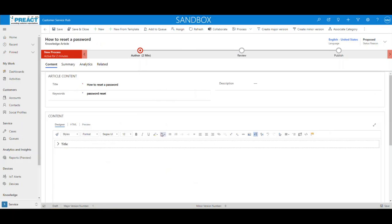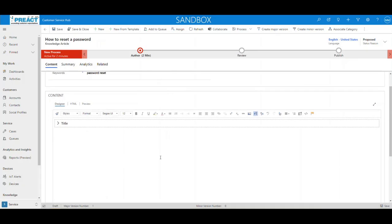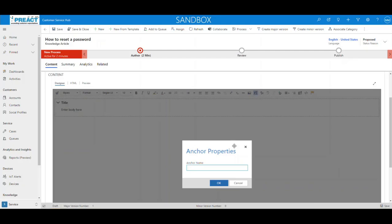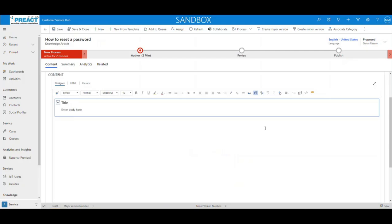It's quite common for administrators to have created these articles that can be linked to cases in the past. Some of these articles are displayed through customer portals so people can self-serve and find their own answers to problems. Microsoft have improved the design, so we can have headers, title headers. We can now anchor certain points of this. We can set anchors on the actual body of the text if we need to.